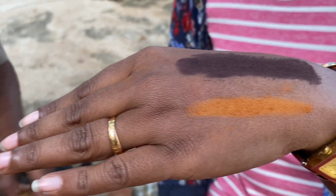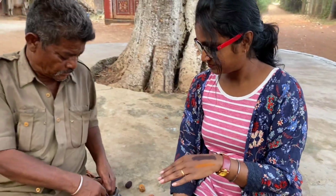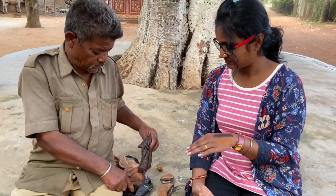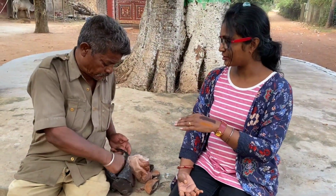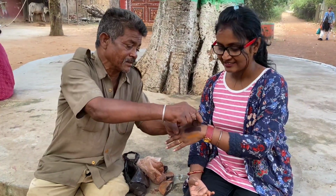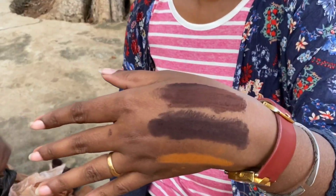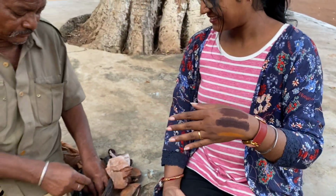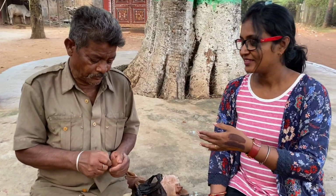Another color he is showing. Did you collect these yourself? This one is a different color. He collected this, that's why he is giving the information now.